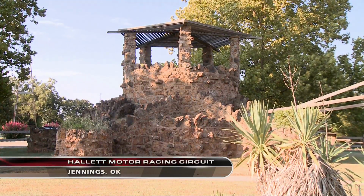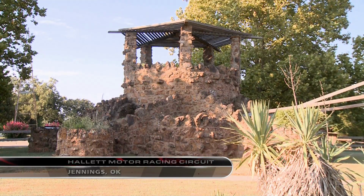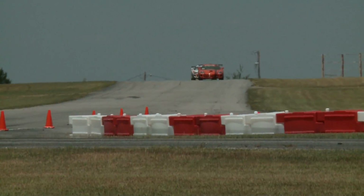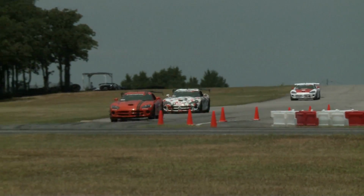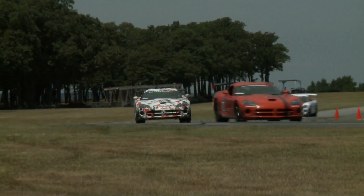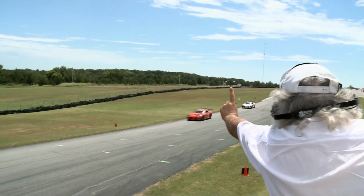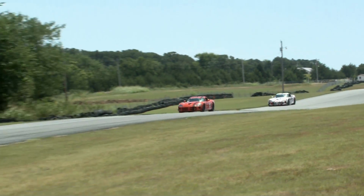The history of survival in the frontier days, well remembered here in the Jennings, Oklahoma area, with some wonderful monuments and opportunities to peruse the history of people who have gone before. And you think about the temperatures and the humidity we're dealing with today, imagine that without air conditioning and all of the features we're used to. And then climb in behind the wheel of a very competitive, fast, high horsepower race car as we get the 1 lap signal to go, and you know what these drivers have been dealing with.